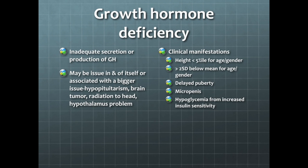The clinical manifestations are that this child does not grow in height. They put on weight, but they don't get taller. So what we'll find is that the height is in the less than 5th percentile for their age and their gender. Also, they can be greater or equal to 2 standard deviations below the mean for their age and gender.